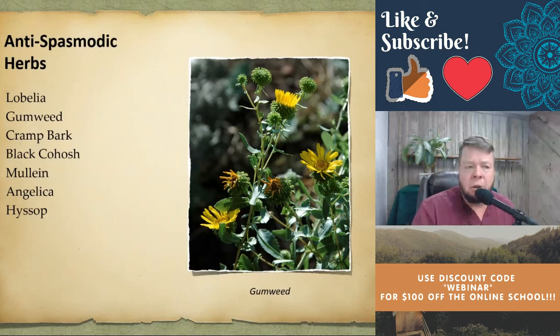Angelica root is a good antispasmodic. And hyssop is also good. Hyssop's in the mint family too. A lot of these guys are in the mint family. And for the hyssop, it's the whole aerial part of the plant, right? When it starts to flower, you take the top third or so of it.